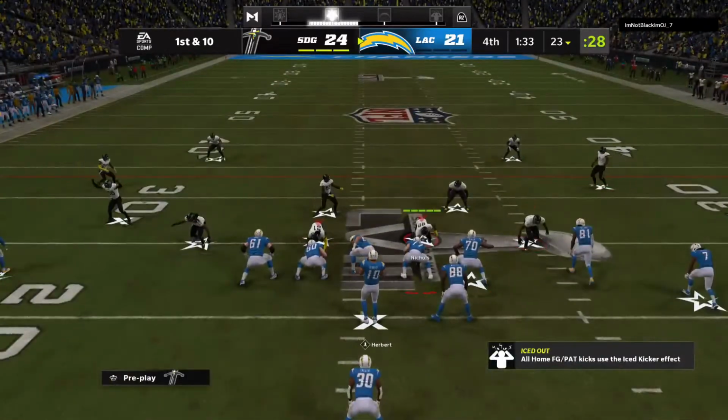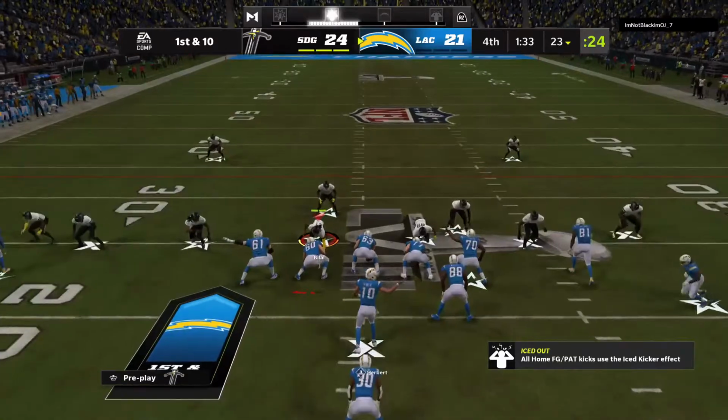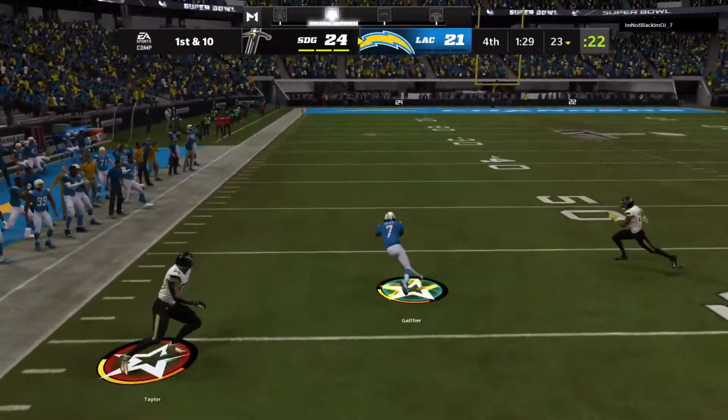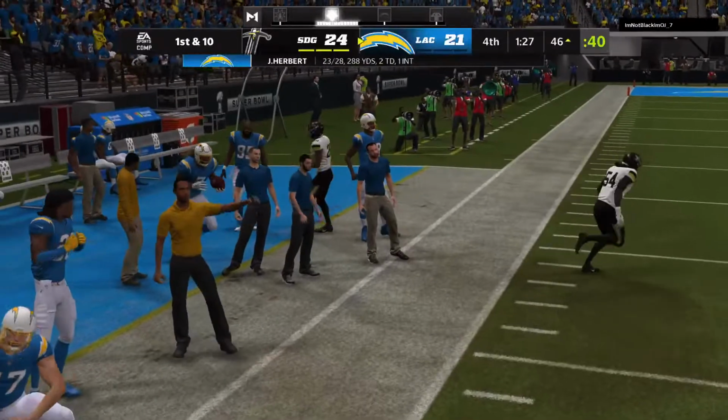The Charger drive about to get going. And they'll be looking to build off of a nice drive last time, a drive that really relied on the quarterback. Making good decisions, distributing the ball well, distributing it accurately, keeping it away from danger. A really nicely run drive.